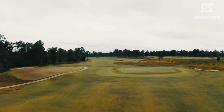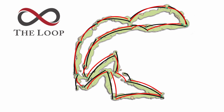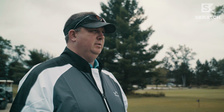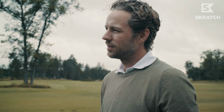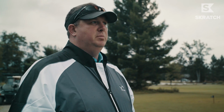Is it one of a kind or two of a kind? Since both black and red are two different courses, the Loop is actually ranked twice. What's ranked higher? I believe black is ranked like 1 or 2 spots higher than red. So one course has 2 ratings. Right. But is it one course? No. It's 2 courses. It's one piece of property. It's 18 greens. It's 18 fairways, but it's 2 courses.